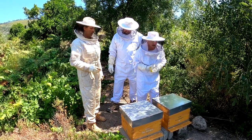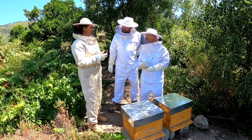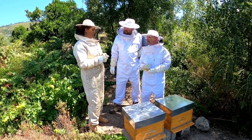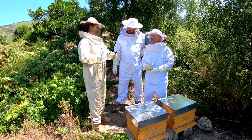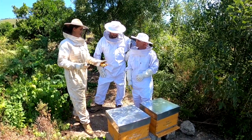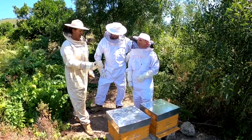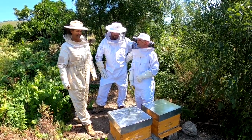And how often would we have to do that? In total it's 3 cycles, and the total cycle is 21 days, because then it's also the time the new brood comes out. So we need to support the bees now. They need love, and we're going to help them with that.